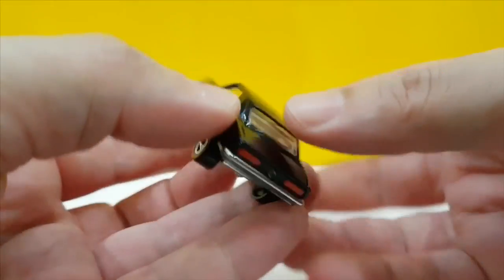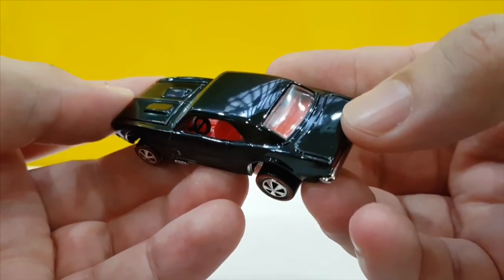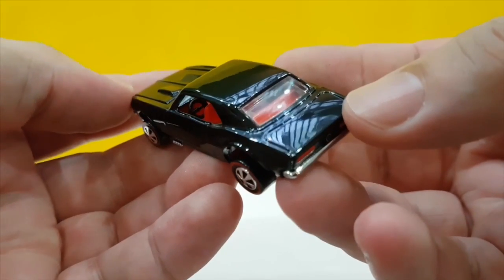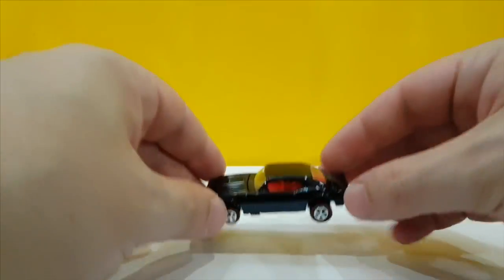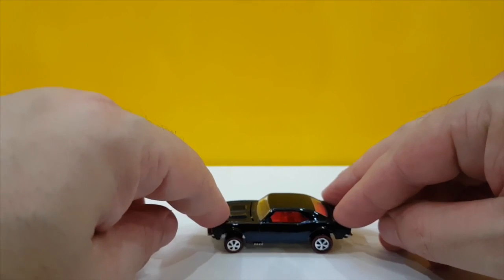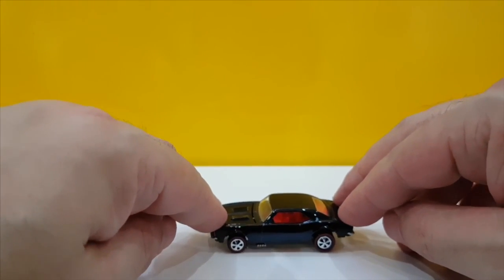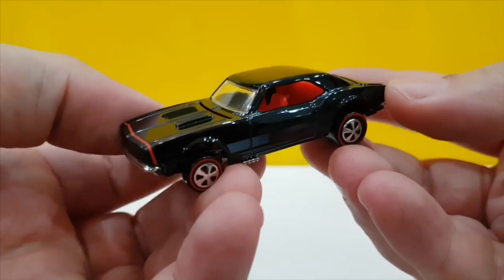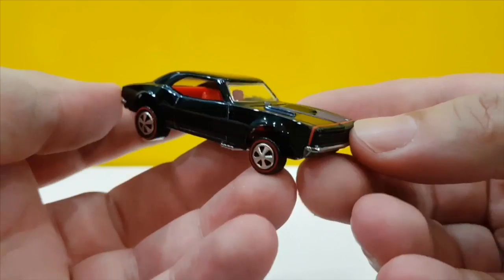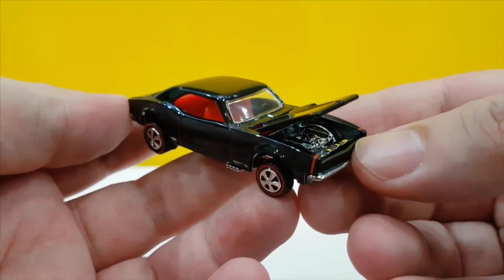Oh, the wheel inside seems to be either a separate piece or it has been painted, but I would say it's a separate piece. And for an old casting, it's pretty detailed. Nice. Does this have suspension? Hey, it does. A tiny bit. Not bad. Ooh, smooth. So there you go. This is the 2019 membership car or club car.